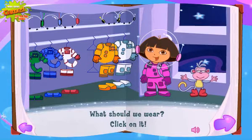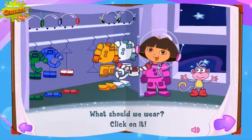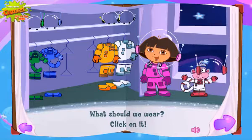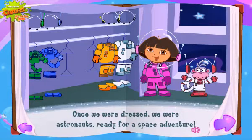Space helmet. Nice. Good choice. Boots loves his space boots. Dressed, we were astronauts, ready for a space adventure.